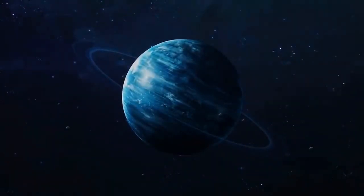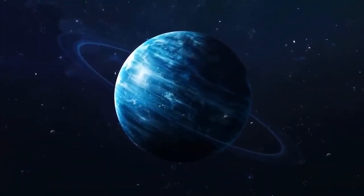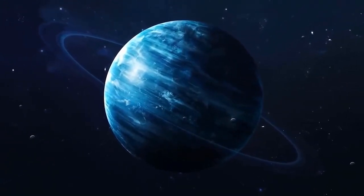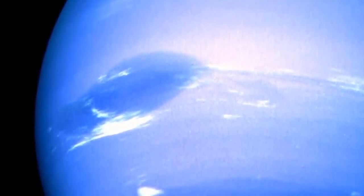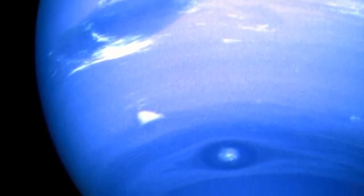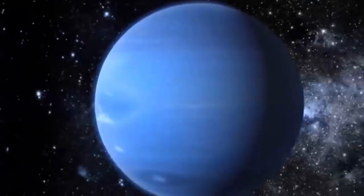Its composition is similar to Uranus, with a core of iron silicates and a watery methane and hydrocarbon mixture in different states, from liquid to solid. The entire planet is covered in an atmosphere made up of hydrogen, methane, and helium. Neptune's atmosphere is composed mainly of 84% hydrogen and 12% helium. It also contains traces of acetylene and ammonia.